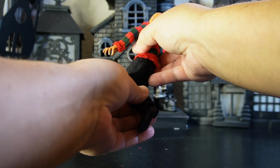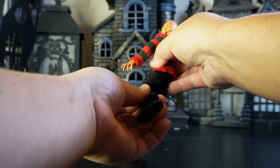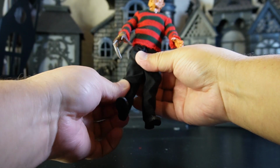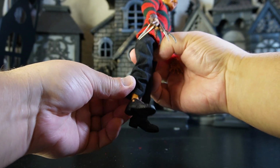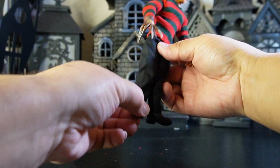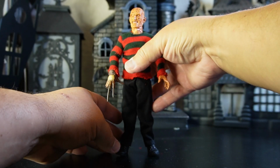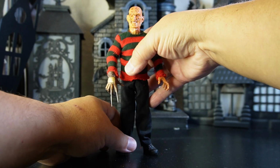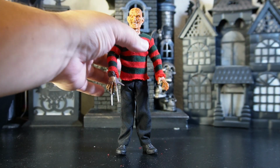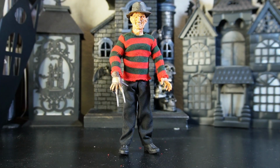So, single joint in the knees. So yes, it looks like you could get his knees to rotate. You could see that. And then let's see here. He has a single joint you can see on the boot area right there. So it's only going to go up and down, and it's not going to have any tilt rocker on that one for our Freddy. So let's pop on his hat right there. What do you guys think?